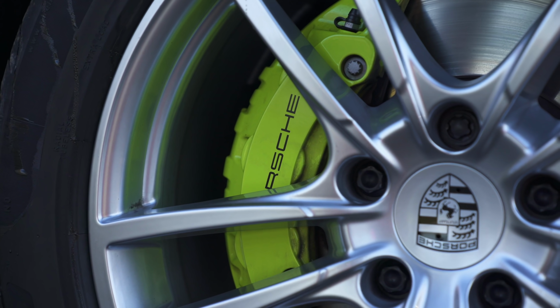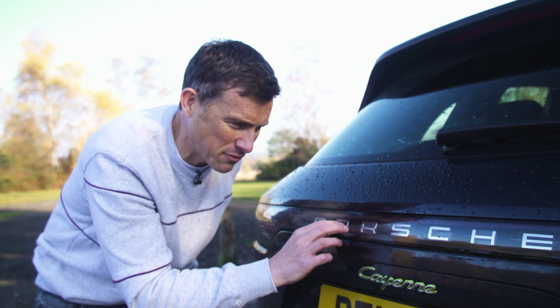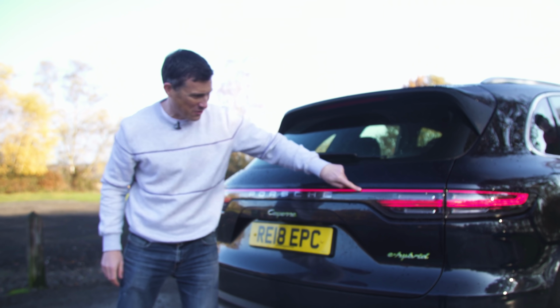Here's the CarWow 5 cool features. It's really cool the way Porsche is written in 3D letters, and it's set behind the see-through panel, almost like a presentation case. But I really like this bit, look, the way the light bar extends across the full rear of the car.